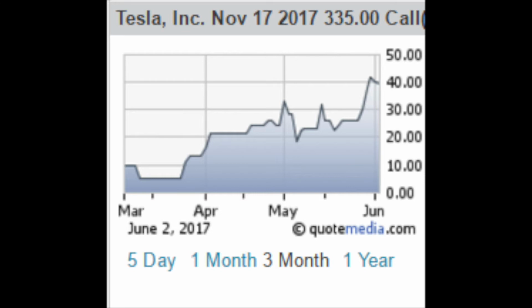For example, those who bought a Tesla November 17, 2017 call option with a strike price of $335 for just $5 in March 2017 can sell it now, 3 months later, at around $40, as Tesla's stock price went from $250 to the current $340. Those who bought the actual Tesla stock are up just 36%, while those who bought the option are up 800%. This is why options are an extremely attractive way to invest your money, because the returns are disproportionate.